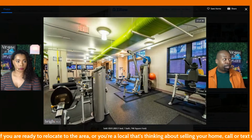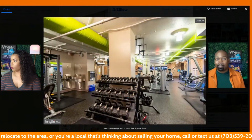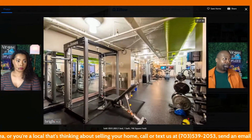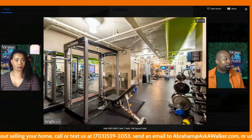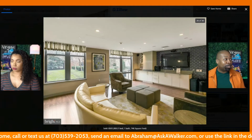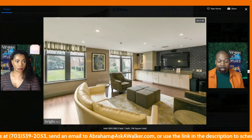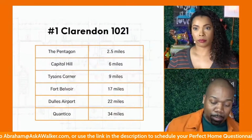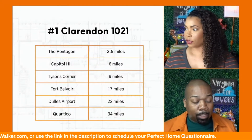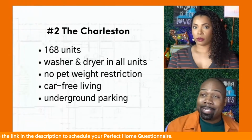Rather large gym, lots of treadmills. I love to see lots of treadmills. I also love to see that they have a place for weights. Free weights, yes. So you see a lot of the gyms that do not have that. And then we have just a more common area. Business center there as well. So that's first up, Clarendon 1021.